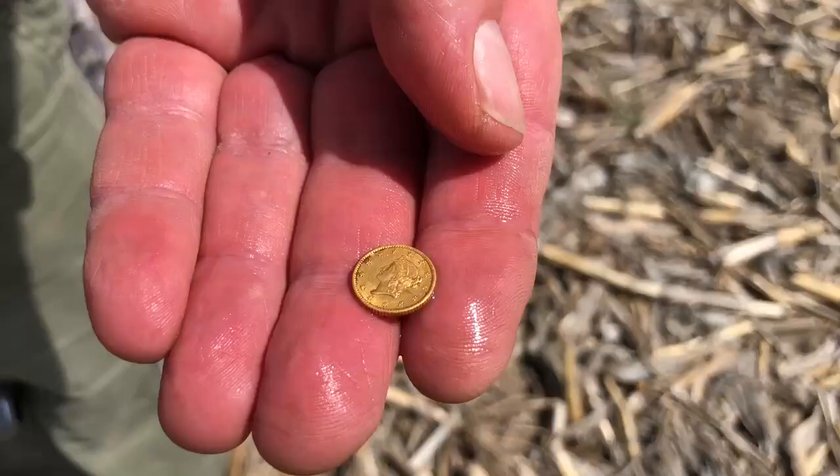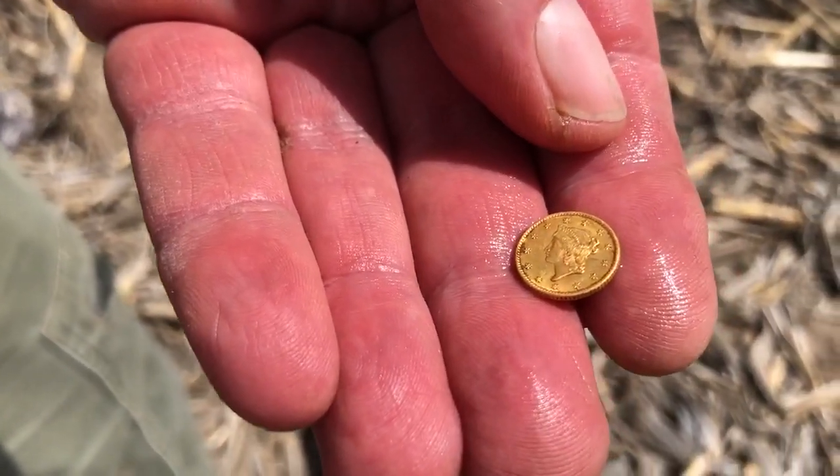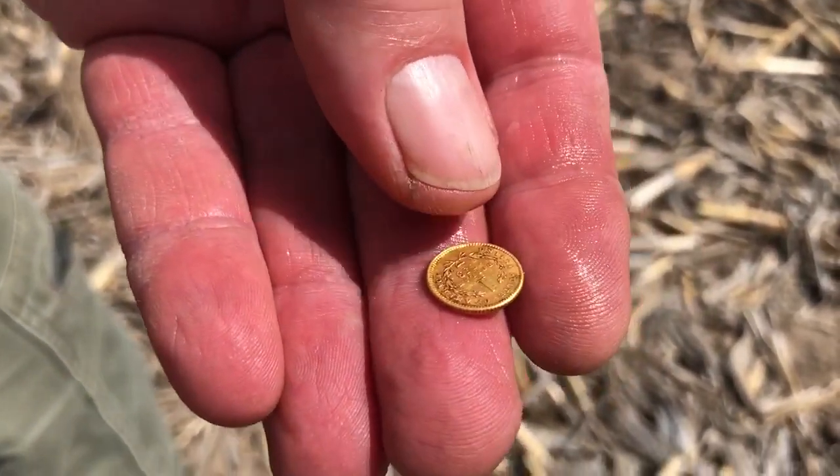Keep at it. So I'm sitting at work and I get this video. This just happened. Wayne found a dollar coin. Literally nothing else has come out of this field.